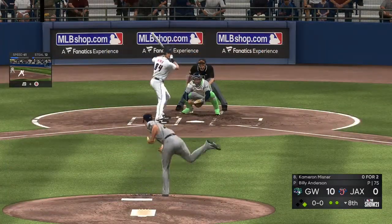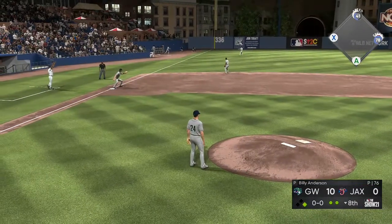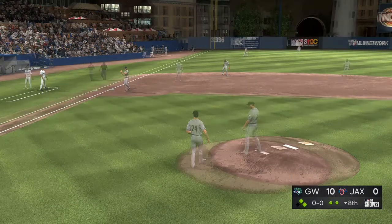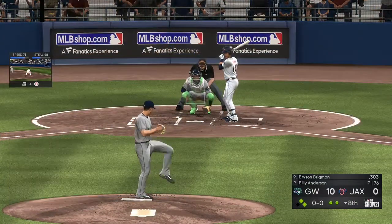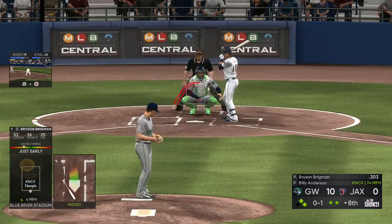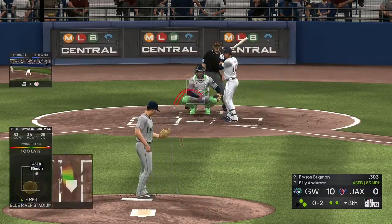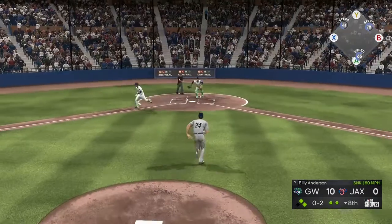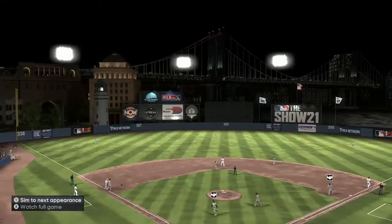To the plate now, Cameron Meisner. And he's first pitch swinging here as he lines this one into left field for a base hit. Bryson Brigman will get the call here as he'll hit for the pitcher. First offering. And he swings right over the top of this one, nothing and one. And he's carrying a batting average of just over .300. So clearly he's been a productive player with the bat in his hand so far. Tapped out in front of home. And the inning will end.